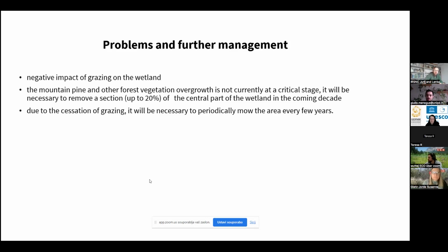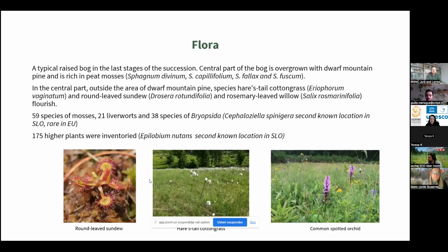And if we go to the results of that, we already know that the moss variety here is very rich, but when the results came back, we were really pleased because the botanists here found 59 species of mosses, 25 species of liverwort, and 38 species of Bryopsida, and also 175 higher plants were inventoried in this area.